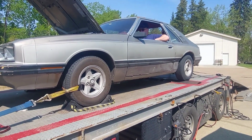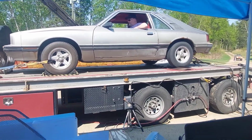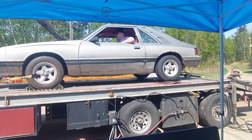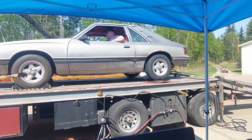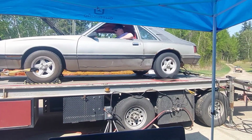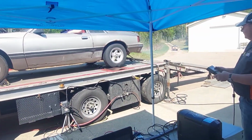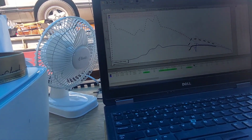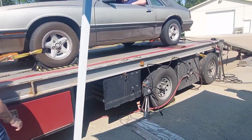All right, run two, we'll see what he does here. Quite a bit. There is no way. 96 horsepower at 148? No way. I don't believe that. He pulled more horsepower than me.